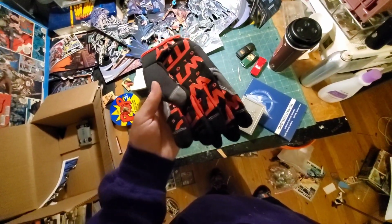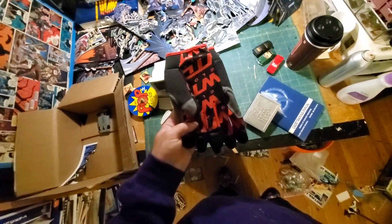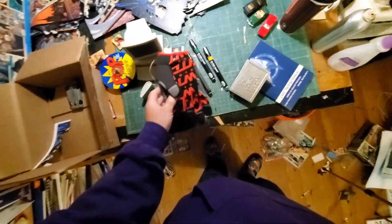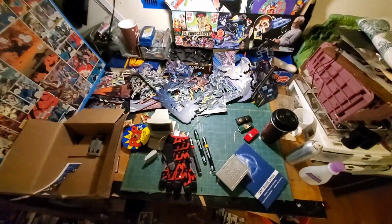Also picked up these gloves that you can use with your phone, so they were $3. Brand new and sealed. So yeah, that's it. That's my flea market pickups, guys.